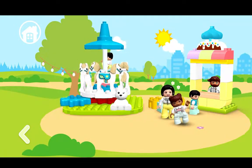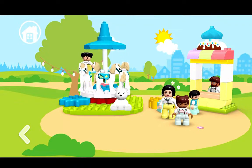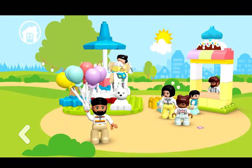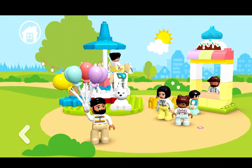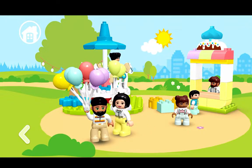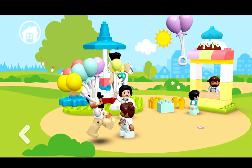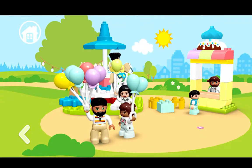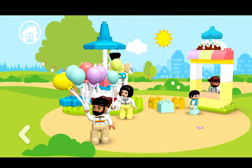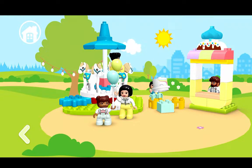Hello, our little friends. Today we will visit the amusement park. Here you can ride the carousel, eat something. Let's do it. Oh, the girl wants to take a balloon. And one more. No. Okay. And go to the carousel. Something to eat. Oh, it's a cake.